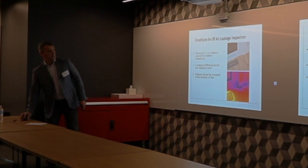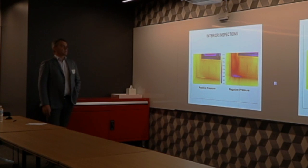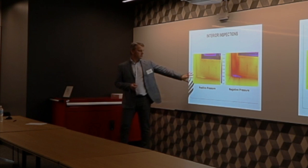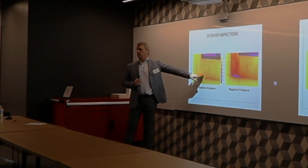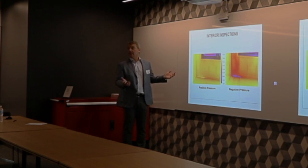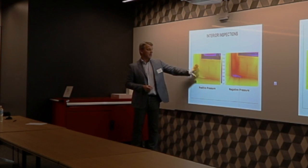So let's have a quick look here at interior inspections. If you take your imaging from the interior, you view one where you know for sure, using your door fans, you've got the building positively pressurized relative to outside. So if there is a hole in my envelope, my air is going to be going out. And if I'm standing on the inside, I won't see anything because the hot air is all going out. So here, under positive pressure, everything looks uniformly warm.